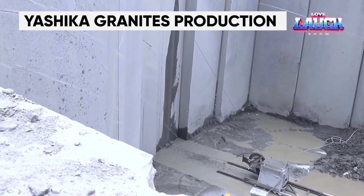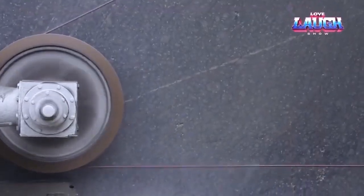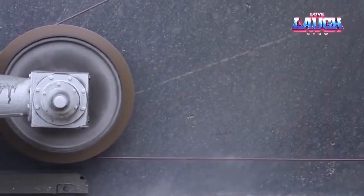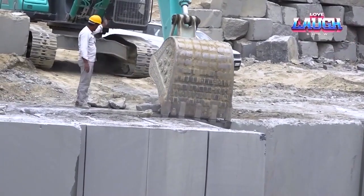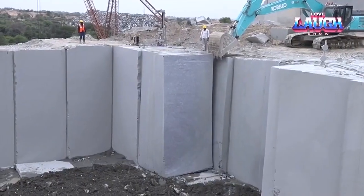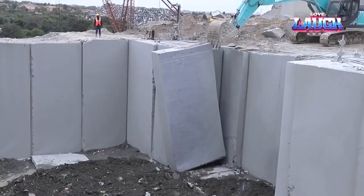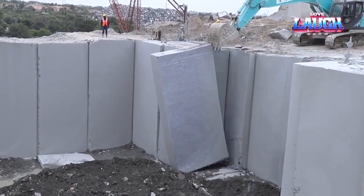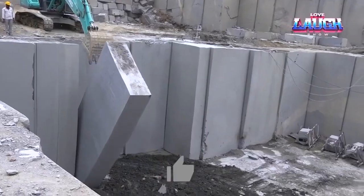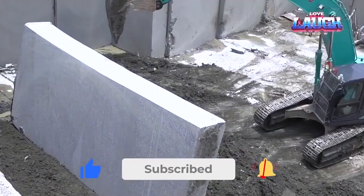Yashica Granite's production. To understand the complexity of the stone extraction process, it is necessary to delve a little deeper into the specifics of this industry. Yashica Granite's production is a prime example. Market standards require hard rock to be cut in monoliths directly from quarries or associated mine workings. To make the stone easy to handle, the blocks are made quite large. At least 2 excavators or a special loader will be required to move such a huge block. In appearance, a stone quarry looks more like a Lego construction or the foundation of a future house.